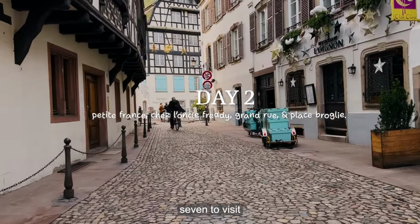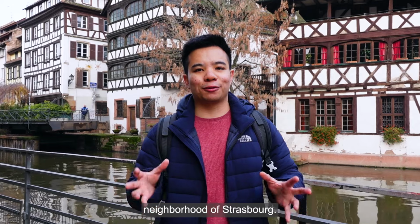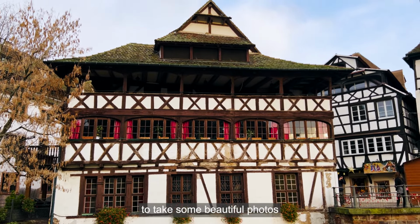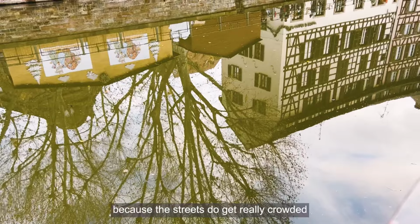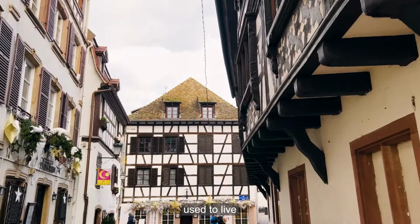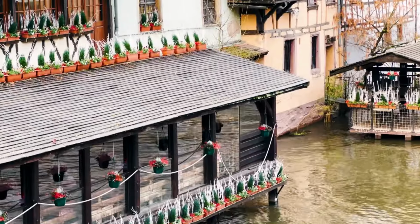Today we woke up at 7 to visit the most picturesque neighborhoods. We've just arrived here in Petite France, which is perhaps the most picturesque neighborhood of Strasbourg. Wherever you look, you see these half-timbered houses that look really nice. I think it's a great place to take some beautiful photos, and make sure you come really early because the streets do get really crowded later on during the day. Also, a fun fact: fishermen and tanners used to live in this thriving neighborhood. This charming, picture-perfect neighborhood is one of Strasbourg's most iconic areas.